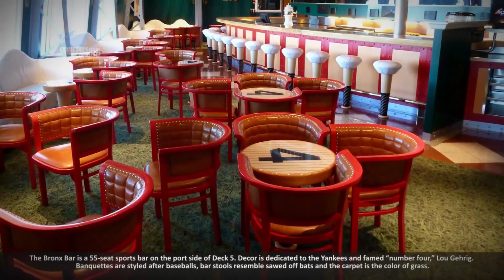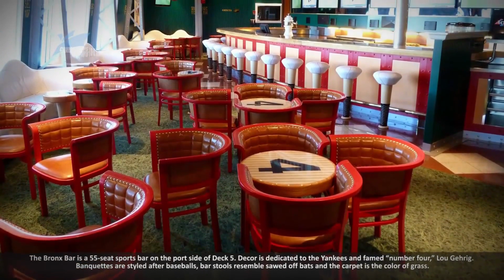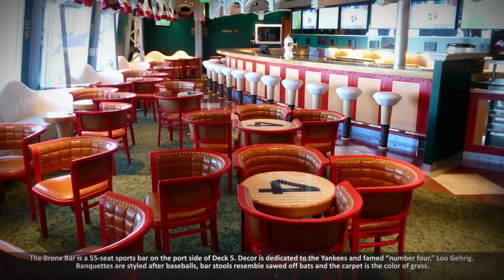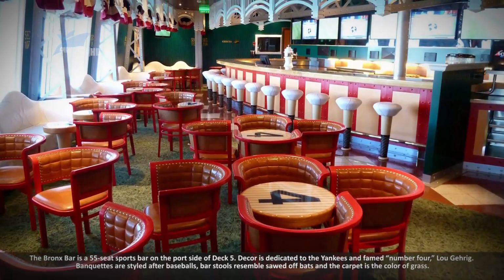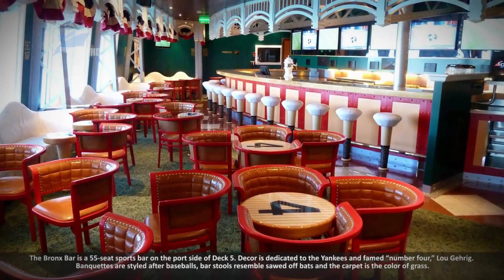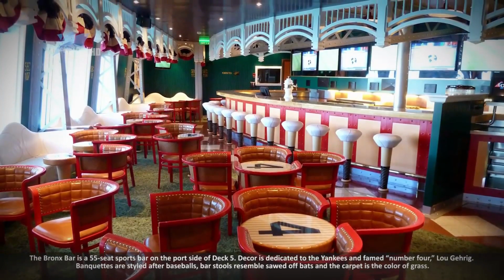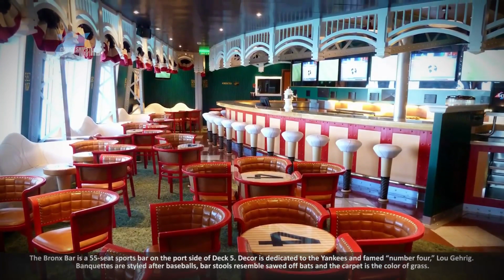The Bronx Bar is a 55-seat sports bar on the port side of Deck 5. Decor is dedicated to the Yankees and Hall of Famer No. 4, Lou Gehrig. Banquets are styled after baseballs, bar stools resemble sawed-off bats and the carpet is the color of grass.